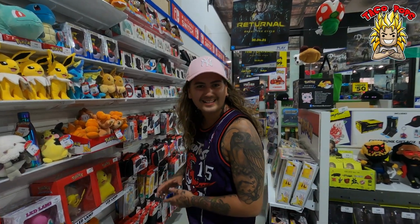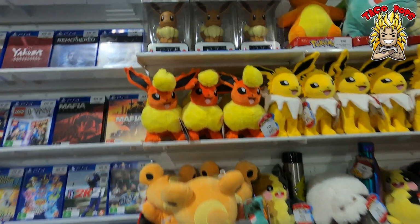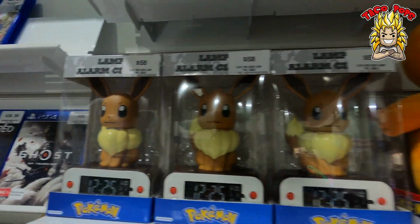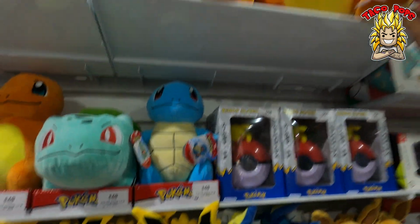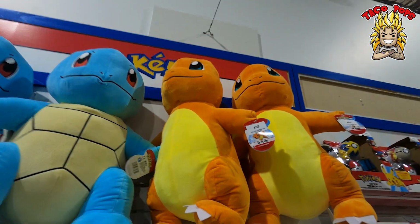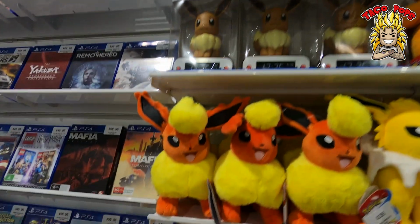Baybeh, we've hit our last destination today, my friends, EB Games, where they've got some delicate treats for us here. Very, very delicate treats. A little bit of Pokemon action here, guys. Ooh, look at this bad boy. That's a big Charmander, Baybeh, but that might scare my puppies and they might eat it. Massive Squirtle and Charmander. Oh, is this kicking?